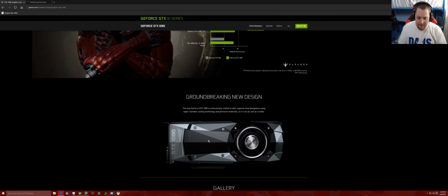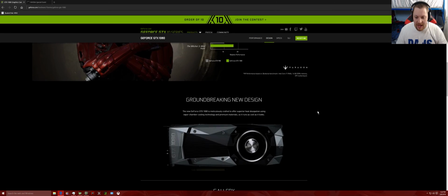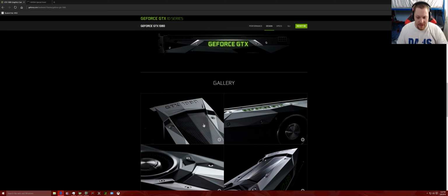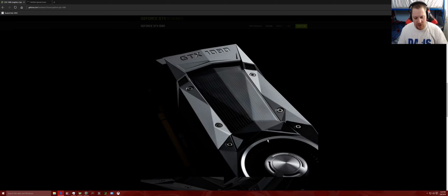But basically, this is the new shroud. I don't know if you get this shroud with the Standard Edition or the new, the new craftsmanship one. So we'll see. It's left to be seen. And again, these benchmarks here, make sure you look at that so you can tell. So here's a nice little gallery. So that's the way it looks up close.